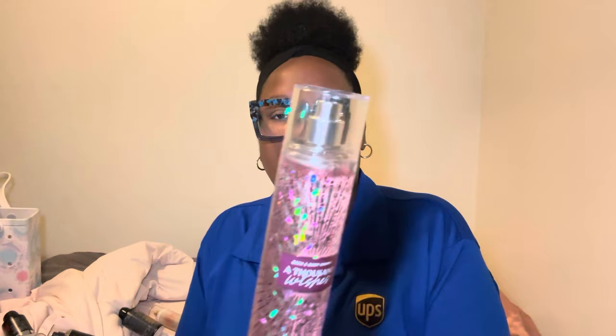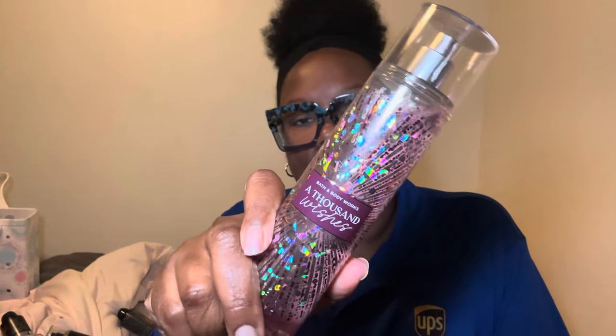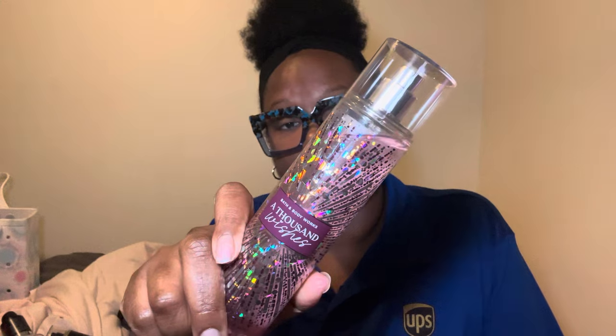Okay, here's a good one. 1,000 Wishes. You can buy this all year round. It has pink Prosecco, sparkling quince, crystal peonies, gilded amber, and amaretto crumb. This smells so good, y'all. So good and sweet. I even have the perfume. And the body butter, all of that. It just smells so good. Yeah, you can get this at any time. If y'all don't have 1,000 Wishes, get it.